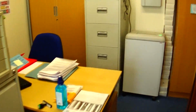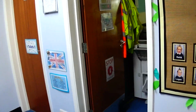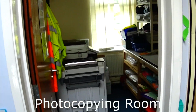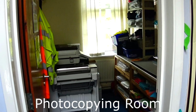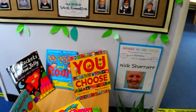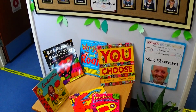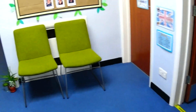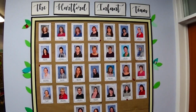Right, let's come out of this office. You might come down with a grown-up and go into this little room, which is a photocopying room. That's where we make lots and lots of copies of newsletters and pictures for you to colour in. What else have we got here? Oh, we have a display here. Quite often we have a different author of the month. I wonder if you recognise any of those books. What else have we got? A board that shows all the grown-ups that work in our school.